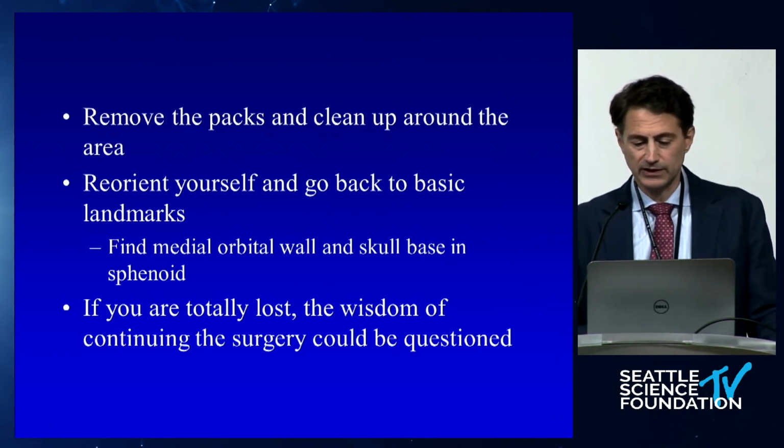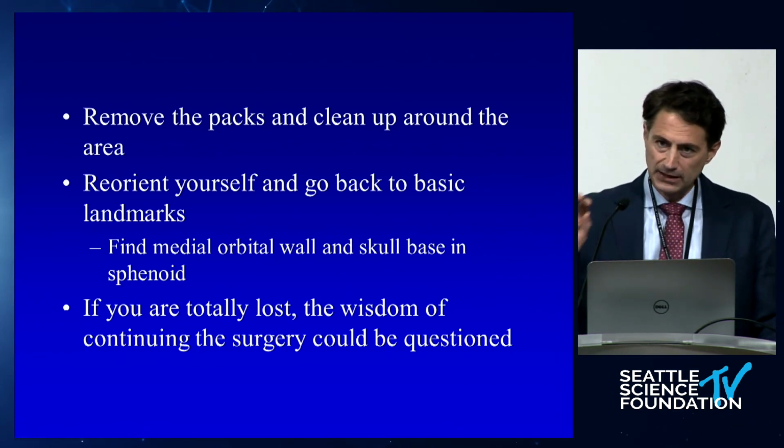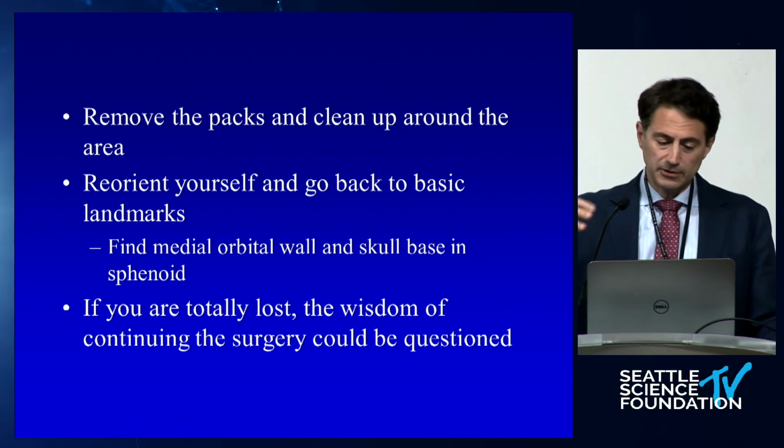Is there a short posterior ethmoid? Are you where you think you are? Remove the packs, clean up around the area. The best way to clean up our area is actually to use some bipolar. I like a coblator, but a bipolar is fine.